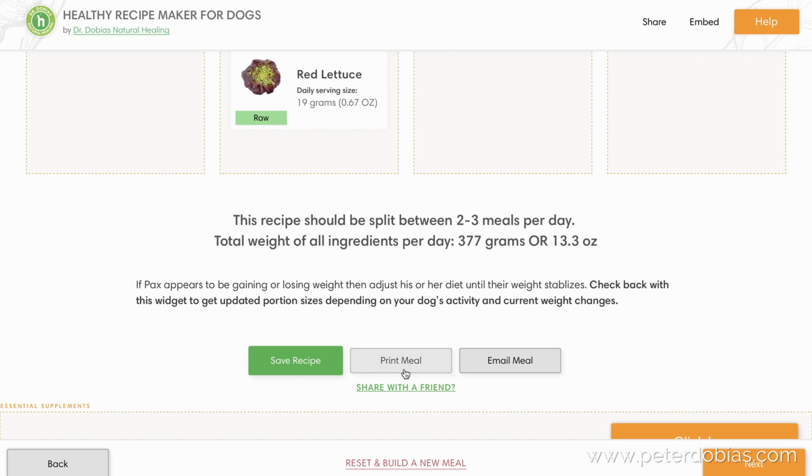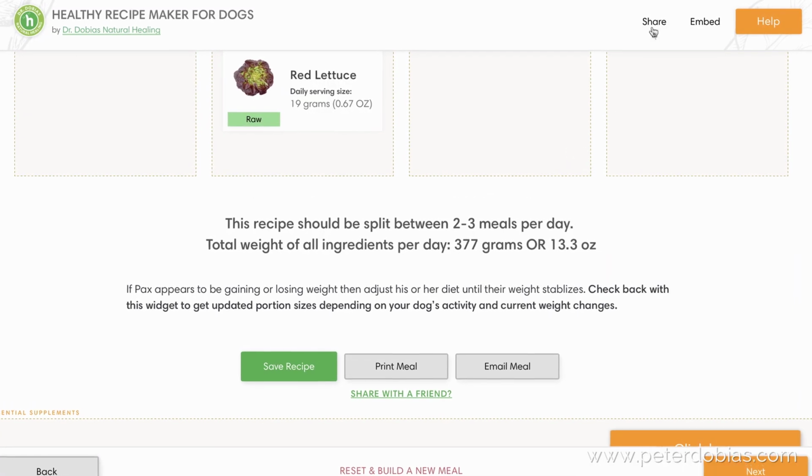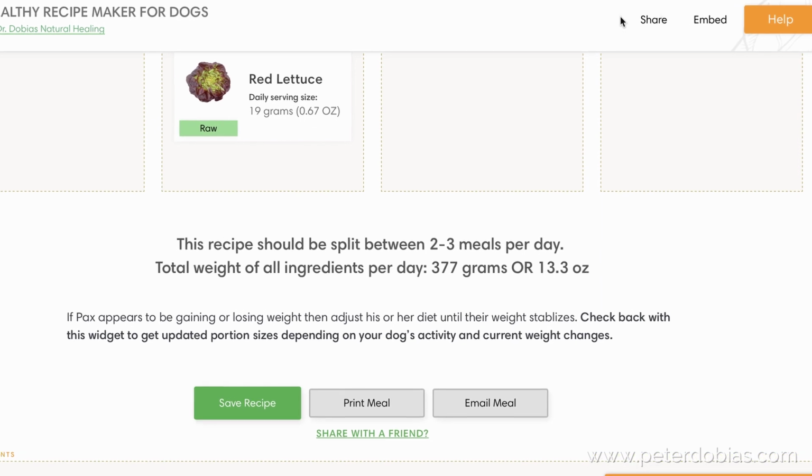You can also email it to your friend. Now, what you can also do, you can embed this recipe maker on your website and share this with you. If you have a raw pet food company and you would like people to learn how to add vegetables to your meat that you sell, or if you just want to share this with your dog-loving friends and community, you can do that. You can embed.